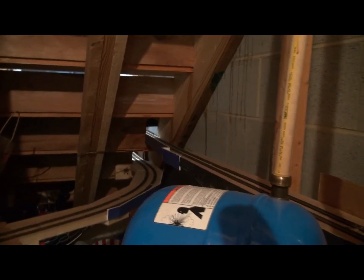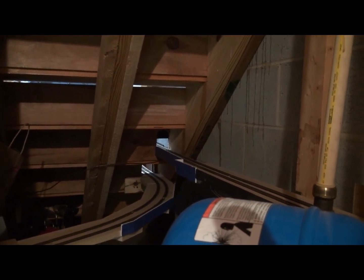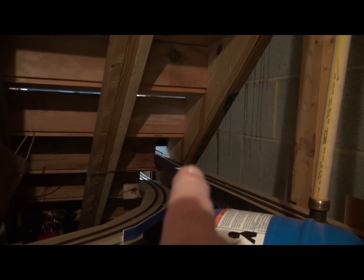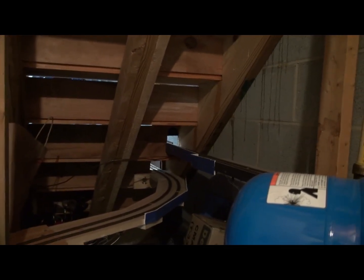And let me see if I can get some light on here. Okay, it will exit here behind the layout into the stairway, and it will go through the top, and that was the old Williamson staging at the top here. So you got the top and you got the bottom coming out of the old Bluefield staging through here. And that's the end of the run.